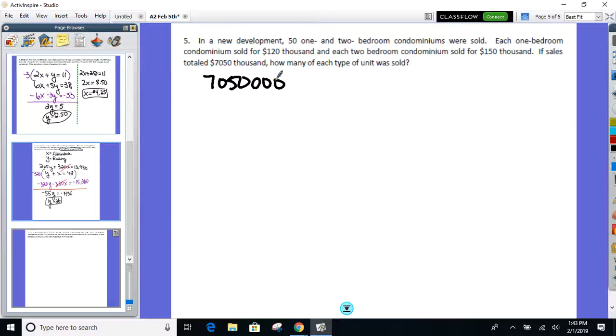All right, so we're going to try how many of each type of unit. Are we still going X's and Y's, or maybe get a little creative here for the last one? No. O. For what? X and Y. Here we go. X for the one bedroom.